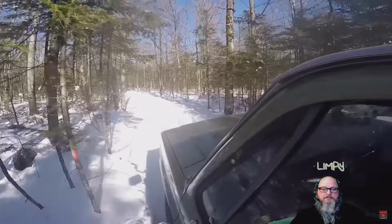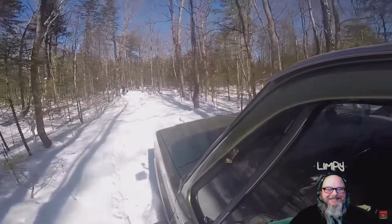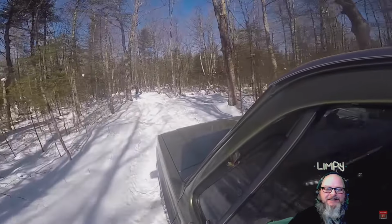Now, I don't drive this truck on road in the winter, at least not this winter. It's been sleeping. But out here in the deep snow so far, everything's good. She's digging in a bit there, though. She's definitely digging in a bit there.